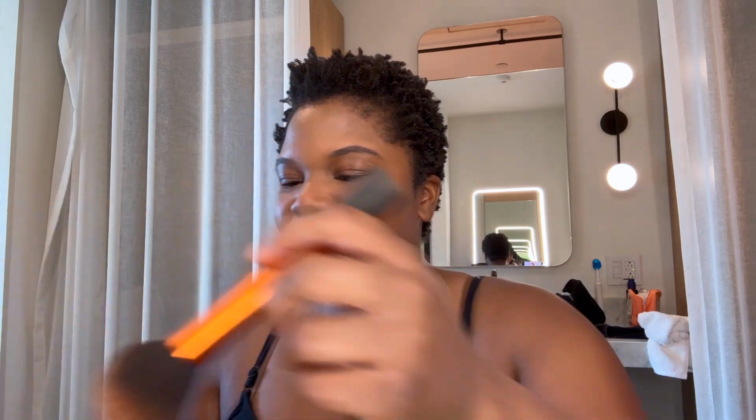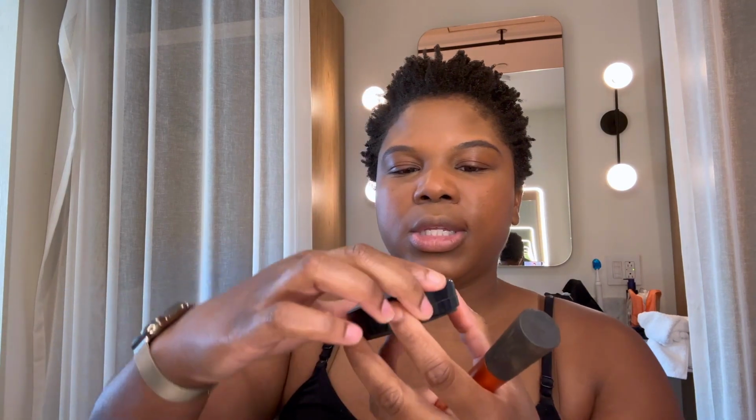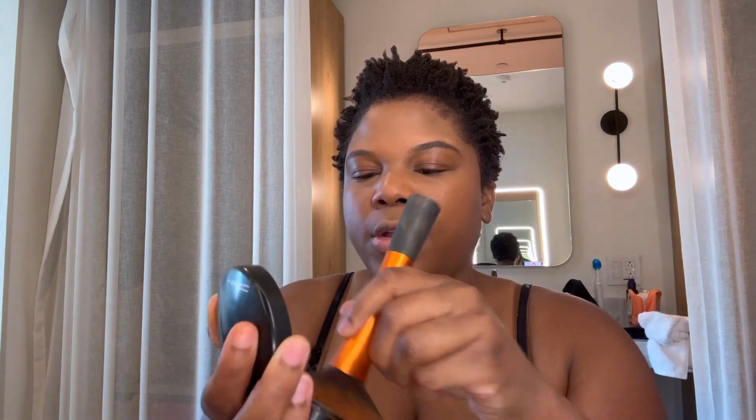And I'm not a makeup artist at all, and I'm not trying to be. It's just I know how to do enough, and I think every woman should know how to do something to put herself together in whatever way, makeup, hair, whatever. You gotta know the basics. So now what I like to do is use this pressed powder, which I need more of. I like to put this all over to kind of add a finishing powder to my face.